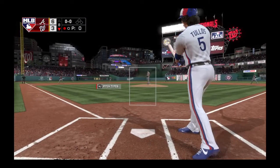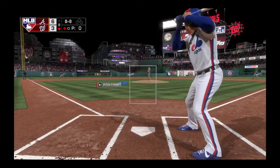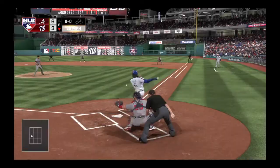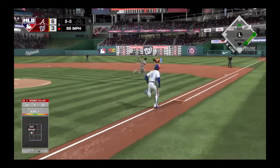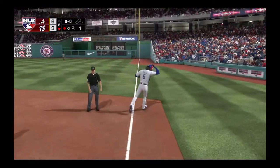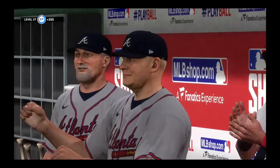Now at the plate, number five, switch hitter batting left here. Really doesn't matter which side of the plate this guy bats from. He hits right-handed pitching very well, swinging left-handed, and swinging from the right side against lefties, the numbers are quite the same. This guy flat out can hit from either side.